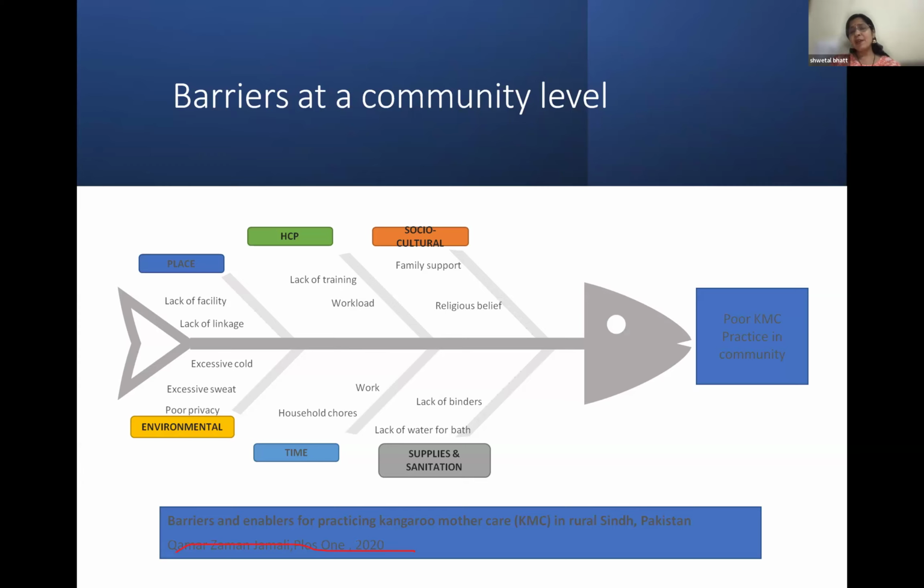If there is some religious belief, we need to clarify. Lack of binder, then engage some NGO, ask your authorities. Lack of water for bathing, that is also a very important thing that we need to ensure. And this paper is from rural Sindh, right? We have a lot of papers, Indian papers also.